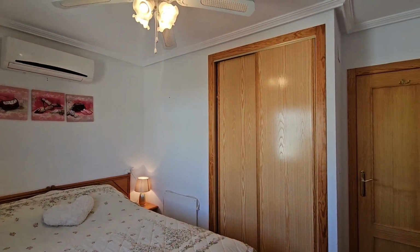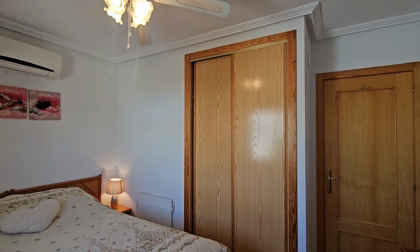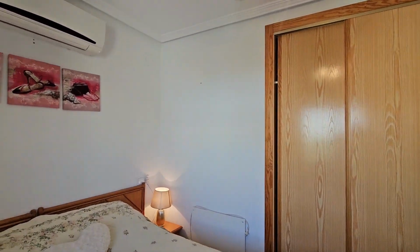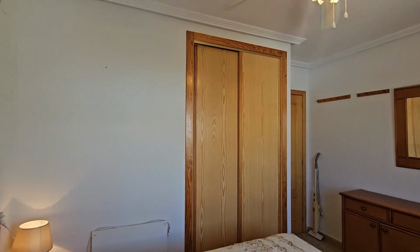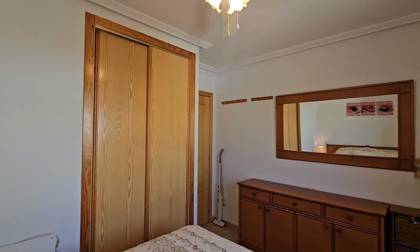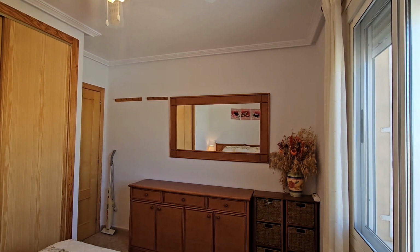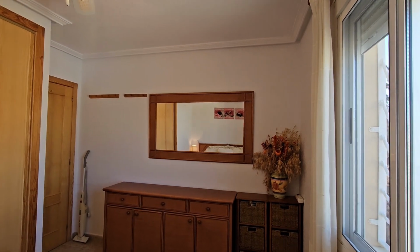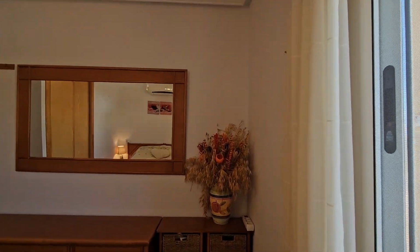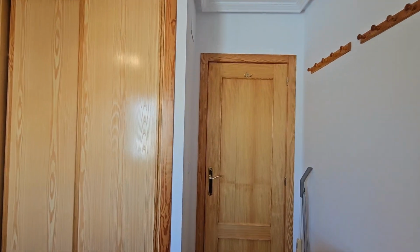So just here you have your double wardrobes and they have sliding doors. Just coming round just for you to get a feel of the room and a sense of how big this room is. You can, I believe, get a king size bed in these bedrooms. So let's go on to the next room.